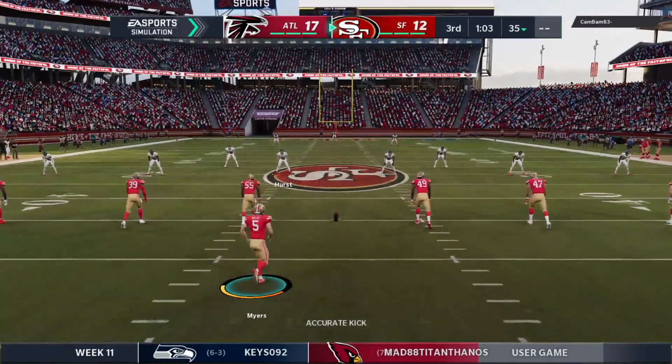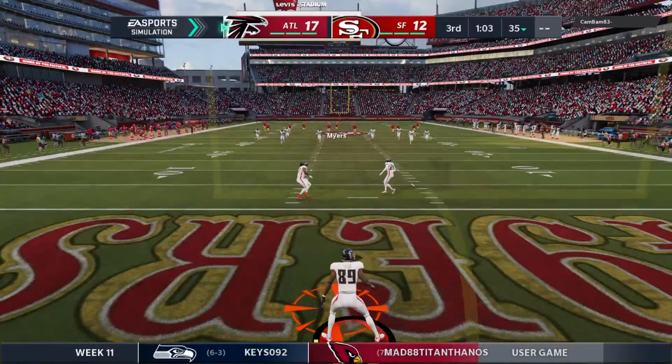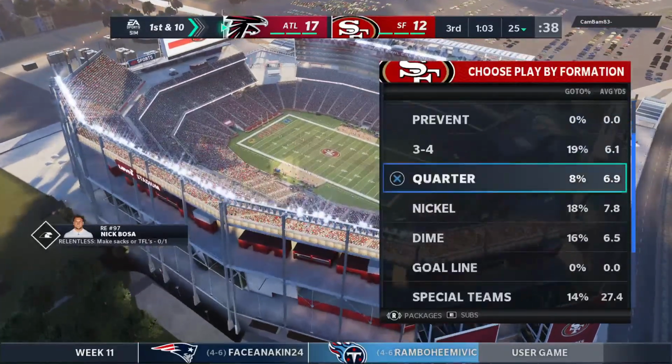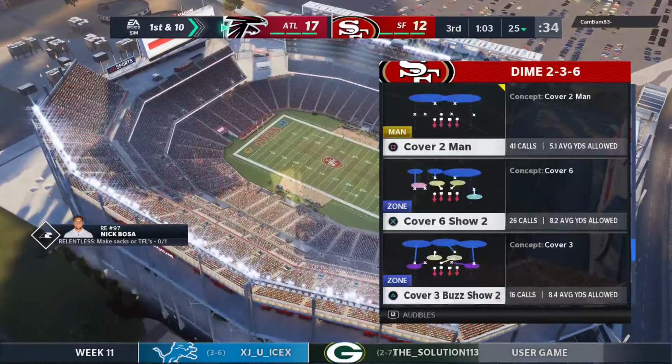And after the touchdown, here's Myers to boot it away. Fair catch made at the 25-yard line. The Falcons take over 1st and 10 at their own 25-yard line.